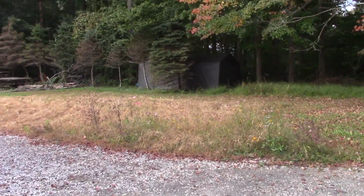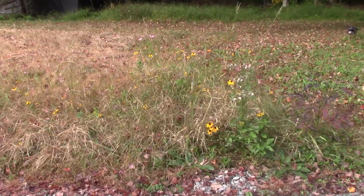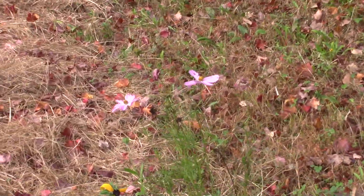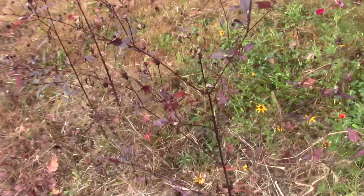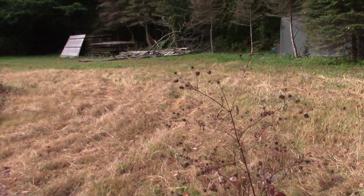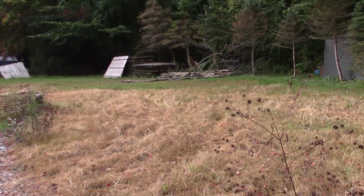Here's the front yard. I had wildflowers here too. There's still a few that I didn't mow down yet. Got some daisies. I know those are daisies. I don't know what all this other stuff is. There's some of those pink ones. And I don't know if these are ones I planted or if they just kind of grew up naturally, but they're interesting looking. But I mowed everything else with the scythe since the grass was tall. Again, very satisfying.